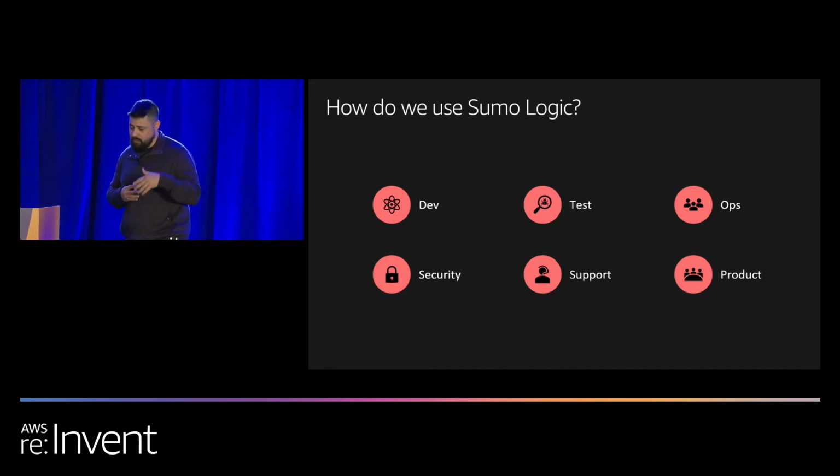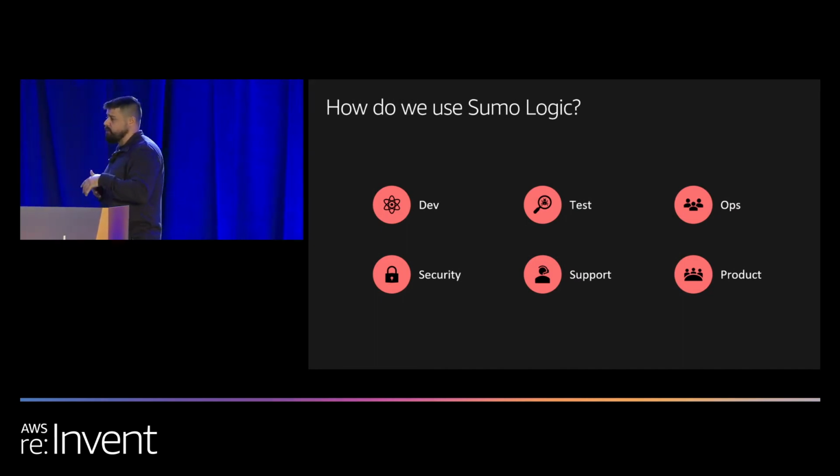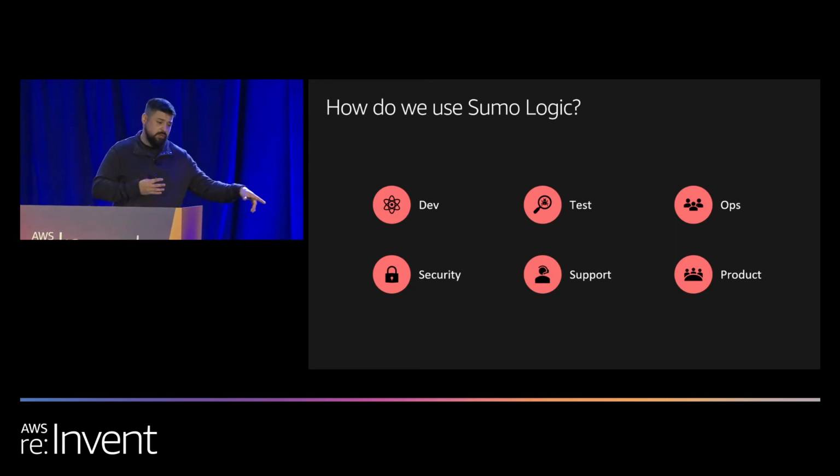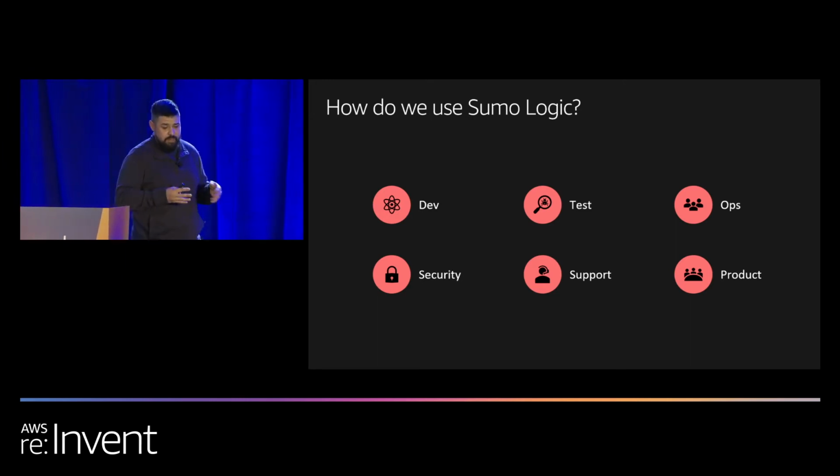So how do we use Sumo Logic? As Kalyan mentioned, I'm going to go through a couple different personas. For each of these personas, I'm going to talk about how we're using the data. And then hopefully I'll point out some ones that you guys haven't necessarily considered and find useful, because there are some pretty normal ones that you would expect, and there are some ones that are kind of unique.